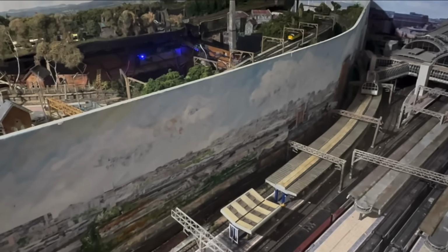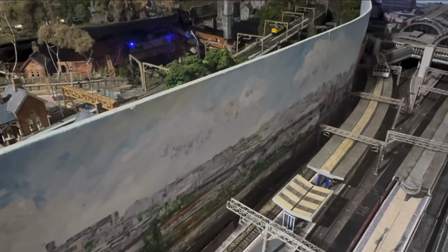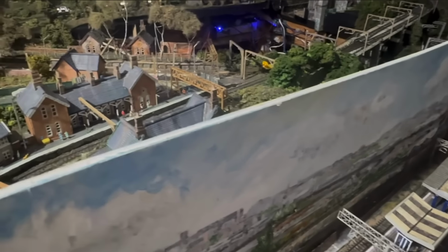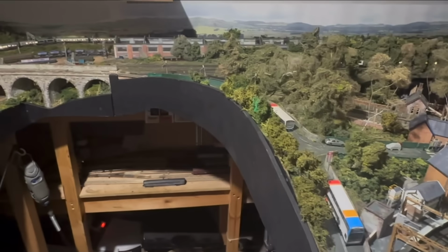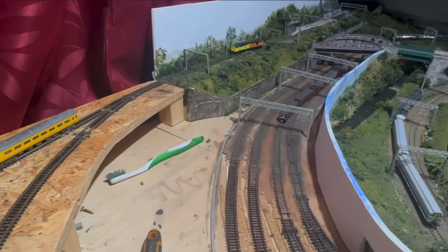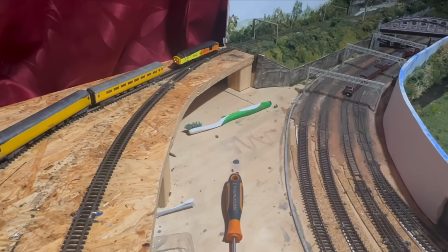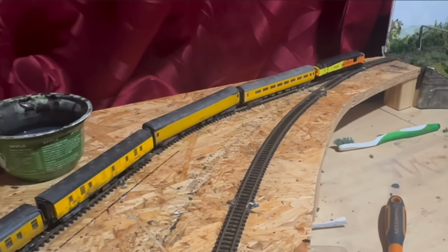Hopefully this should be all right. Has been working quite well, the reversing module. As long as I've switched the point, it'll work. So coming up through Dinting now, and out towards the viaducts. I'm just going to slow it down a little bit. And I just want to make sure that it doesn't end in disaster. And stop. Right, I just wanted to make sure everything was all coupled up nice and securely.